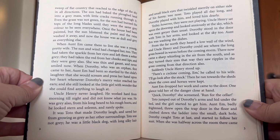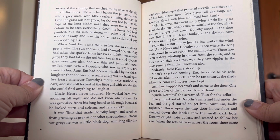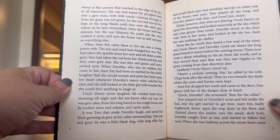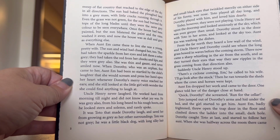Once the house had been painted, but the sun blistered the paint and the rains washed it away, and now the house was as dull and gray as everything else. When Aunt Em came there to live, she was a young, pretty wife. The sun and wind had changed her, too. They had taken the sparkle from her eyes and left them a sober gray. They had taken the red from her cheeks and lips, and they were gray also. She was thin and gaunt, and never smiled now.